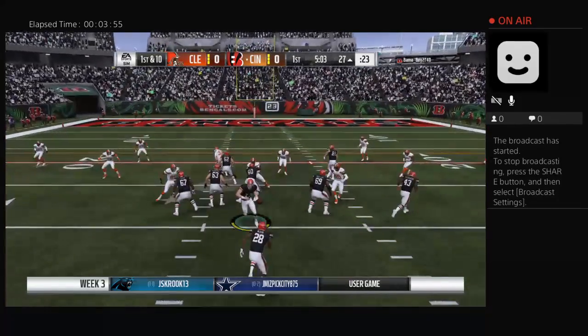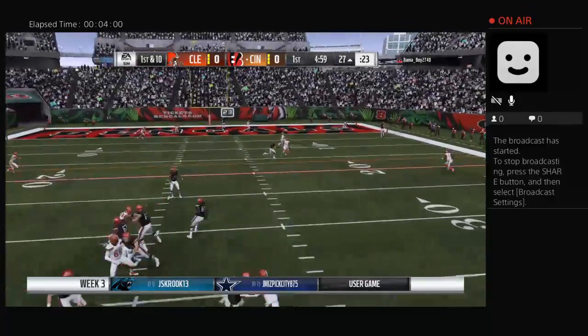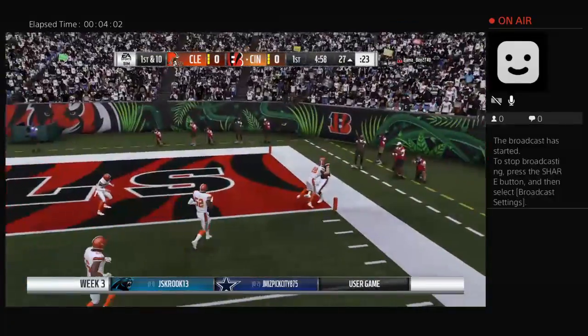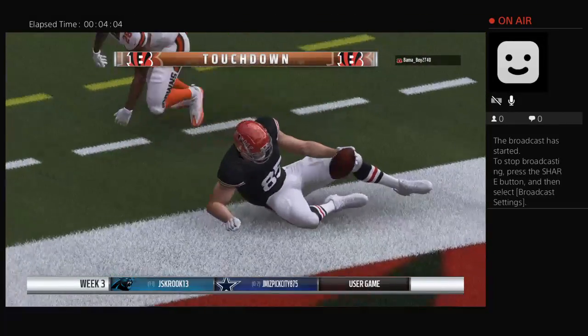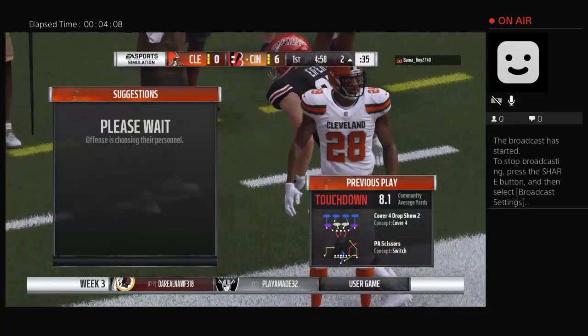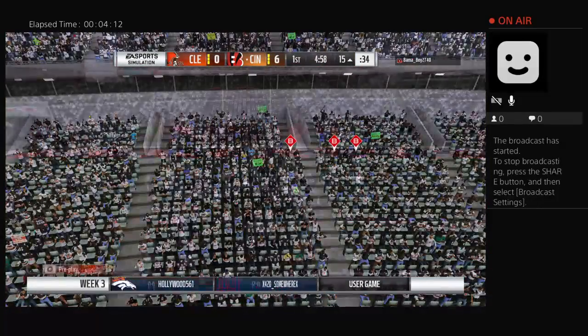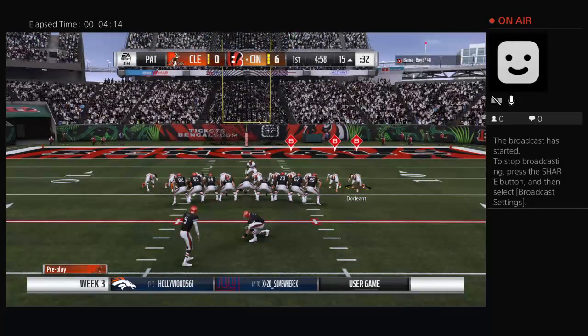Green 39. Back to throw. Casey. And he will take it on in for a Bengals touchdown. Tyler Eifert, his first touchdown of the new season. And the Bengals are going to take a first-quarter lead.